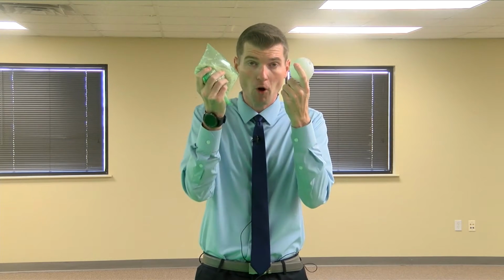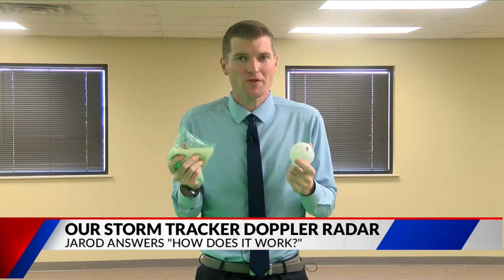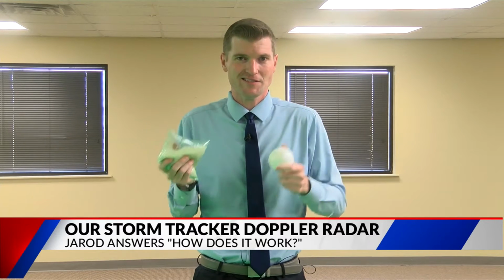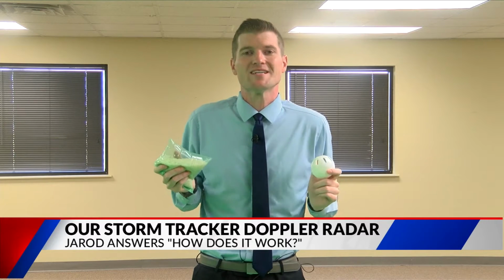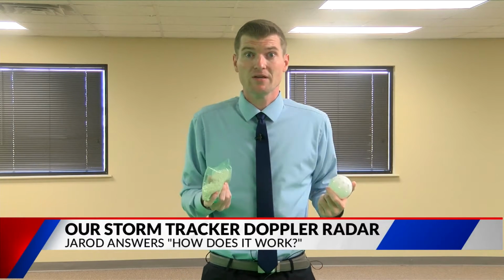So on top of all these different hydrometeors, or basically different types of water particles or water molecules in the atmosphere, we can detect a lot of different things from radar. By the way, radar stands for radio detection and ranging. So basically we're sending out radio waves from an antenna, and we're waiting for those radio waves to be reflected off something back to the antenna.